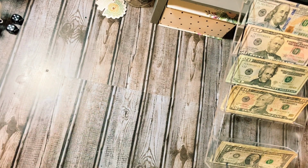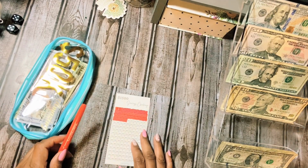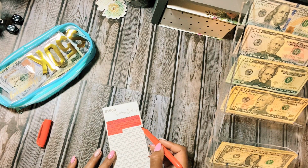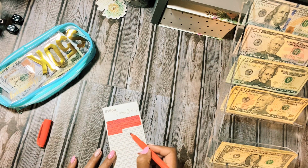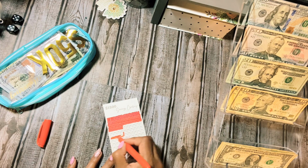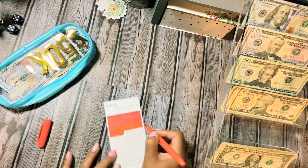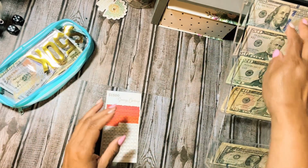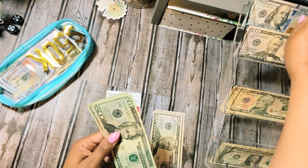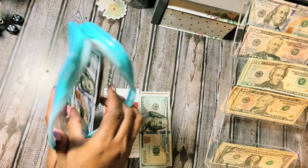Next, we're doing our $1,500 challenge. And we are going to put $200 in here. So that's 1, 2, 3, 4, 5, 6, 7, 8, 9, 10, 11, 12, 13, 14, 15, 16, 17, 18, 19, 20. All right, that's $200. Do that. Let's just do that. Going into this challenge.